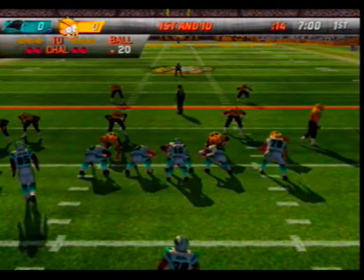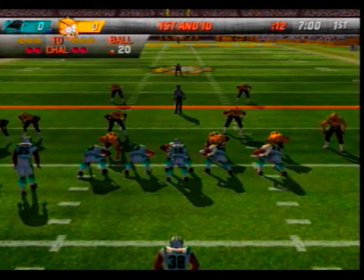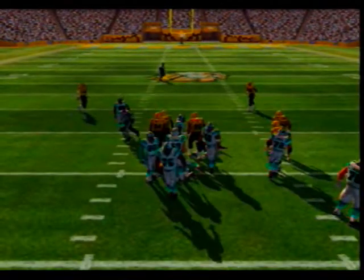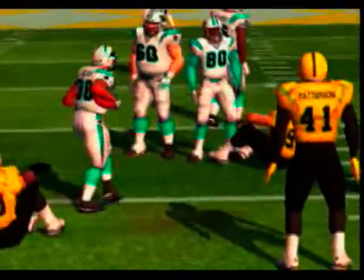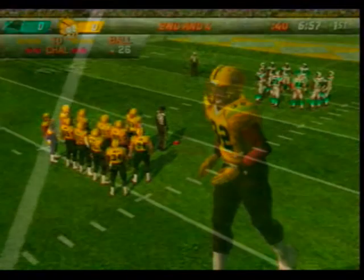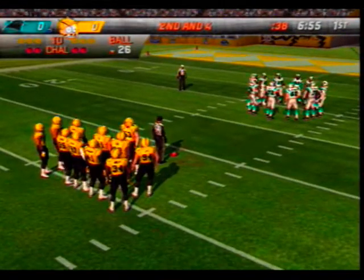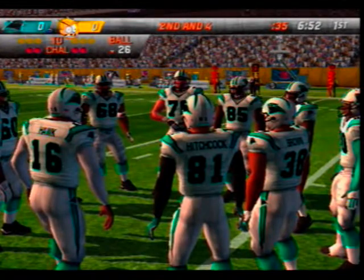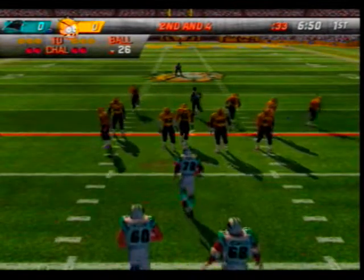Here we go. The Panthers line up in trips bunch. They give it to the halfback. He's there for the tackle at the 26. When you have a good balance of run and pass on offense, the defense doesn't have a chance to focus in on either one of them. They need to be prepared to cover both options. Picked up about 6 yards that time. Ball on their own 26.